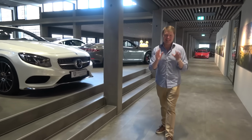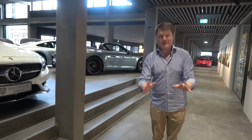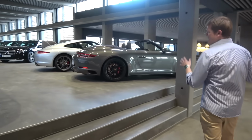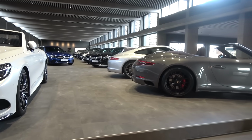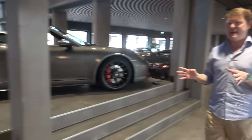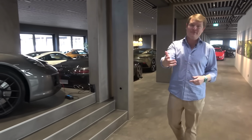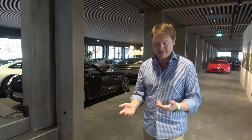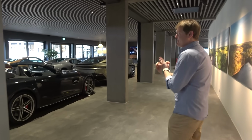We enter to Selected Car Leasing. Now I need to explain a little bit about being here in Denmark and what that means in terms of cars. But here we have a line of premium high-end cars, Mercedes, Audi, BMW, even some Porsches. Because here in Denmark, effectively, there is a 150% tax on luxury vehicles, in addition to the 25% VAT.